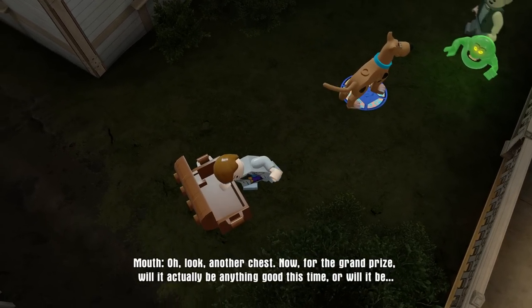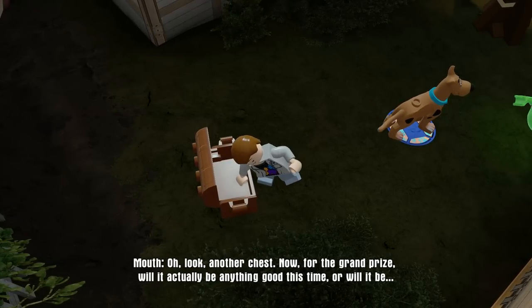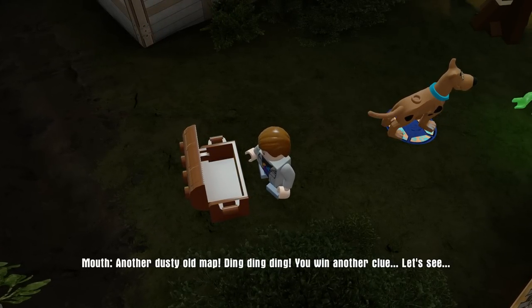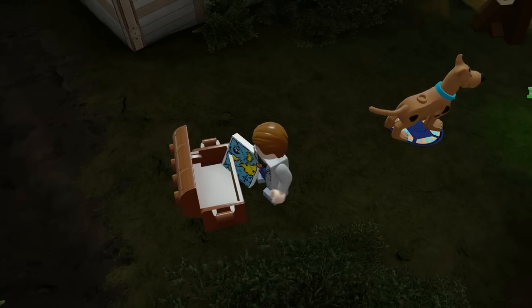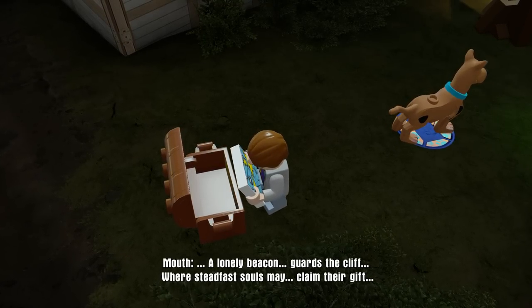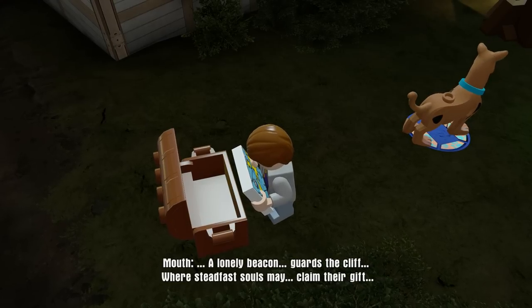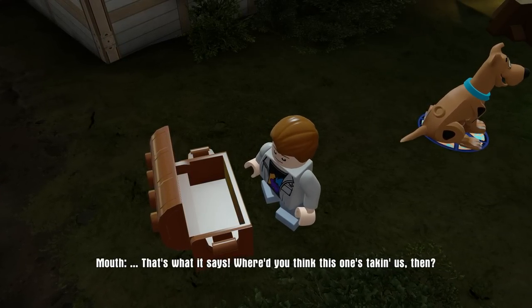Another chest. Now for the grand prize. Will it actually be anything good this time, or will it be? Another dusty old map! Ding, ding, ding! You win another clue. Let's see. A lonely beacon guards the cliff, where steadfast souls may claim their gift. That's what it says. Where do you think this one's taking us, then?